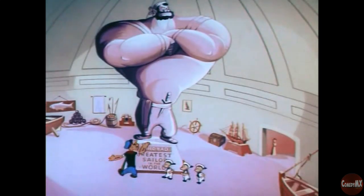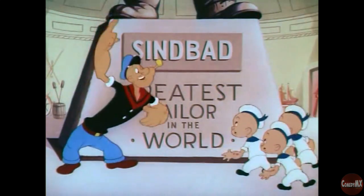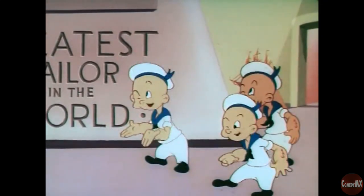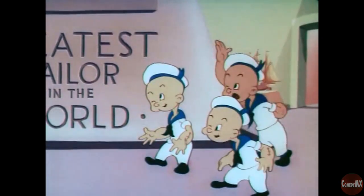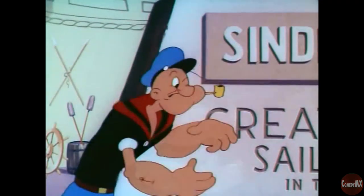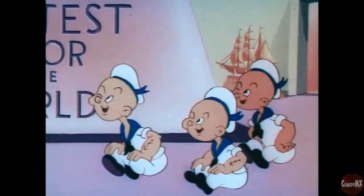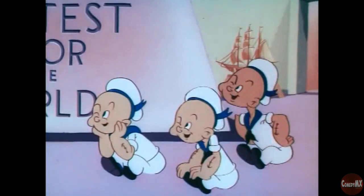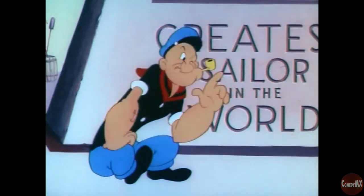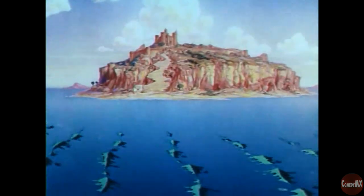Here's a statue of the mighty mariner, Sinbad, the greatest sailor in the whole world. But, Uncle Popeye, you said you was the greatest sailor in the world. Well, that's right. I once met Sinbad the sailor and knocked the tar out of him. Tell us about it, Uncle Popeye. Well, Sinbad lived on an island in the Pacific Ocean that was far, far away.